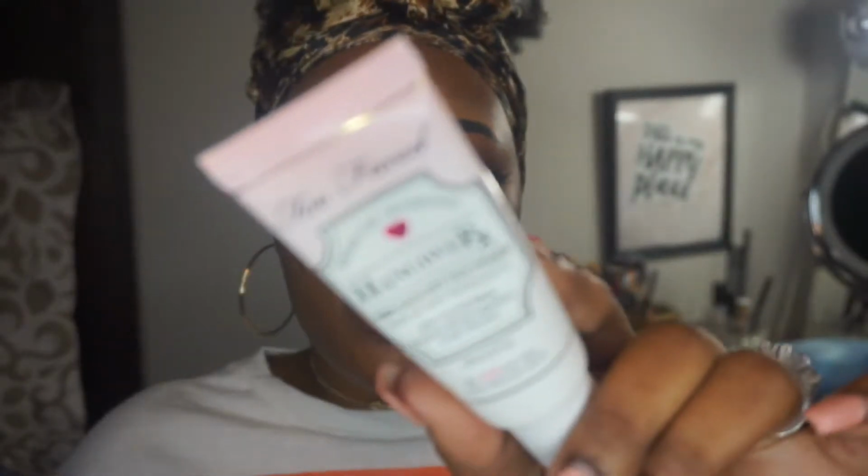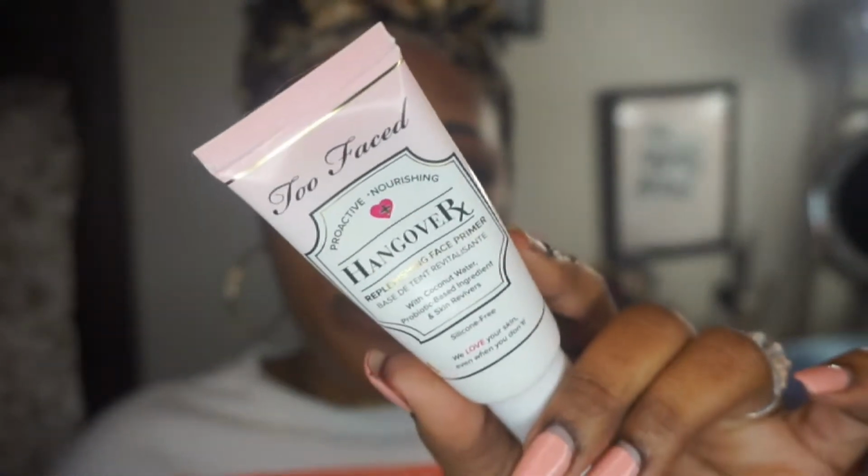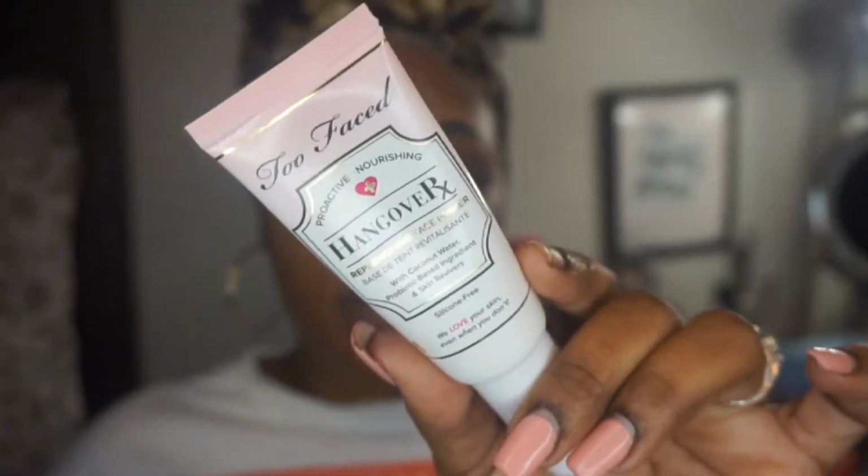Okay, so now that the lashes are on-ish, I'm still waiting for it to dry, but it's dry enough to move on to the next part. For my face primer, I will be going in with the Too Faced Hangover RX Face Primer, however you want to say it. This stuff is really, really good. I absolutely love it, and it smells amazing.